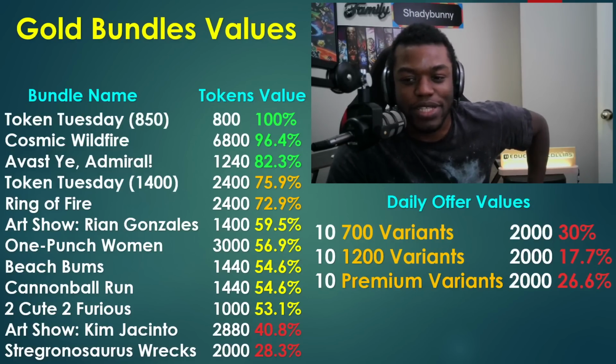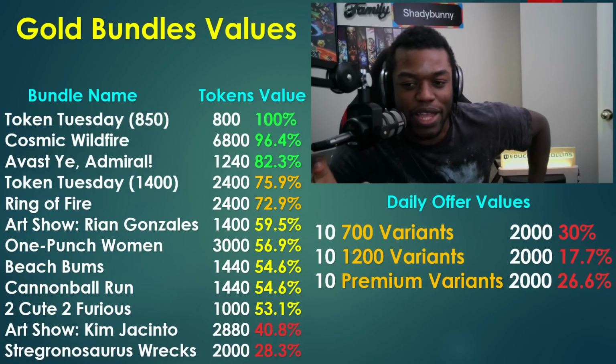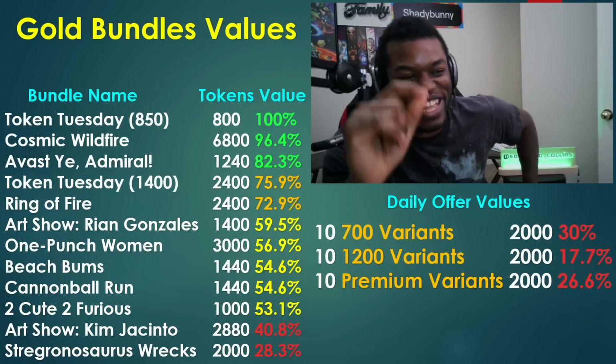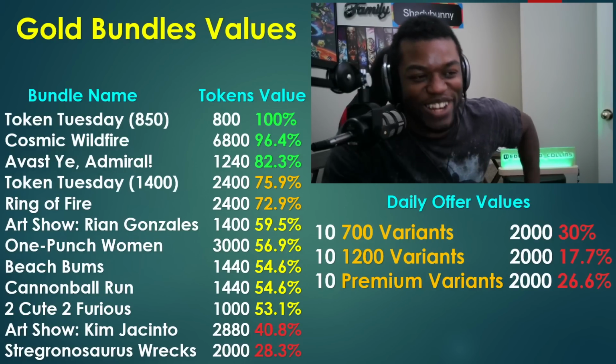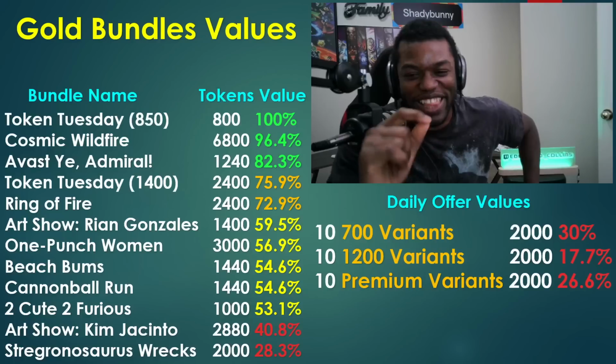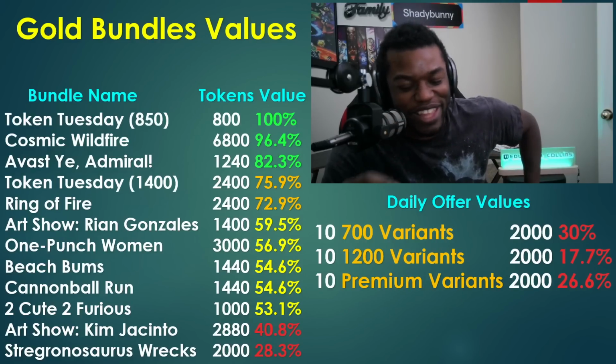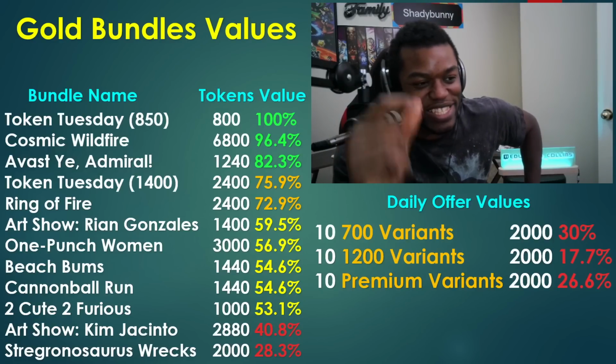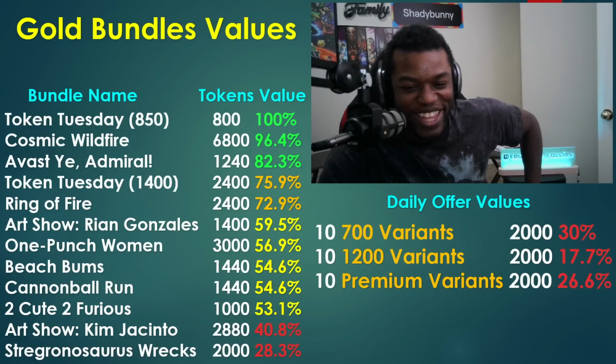But you can see, if you buy 10 700 variants, you get more progression than the Stegron bundle. Isn't that silly? It's better for progression to get 11, like 10 700 variants in a daily offer shop, than to get that Stegron bundle. It's that bad. It doesn't make sense.